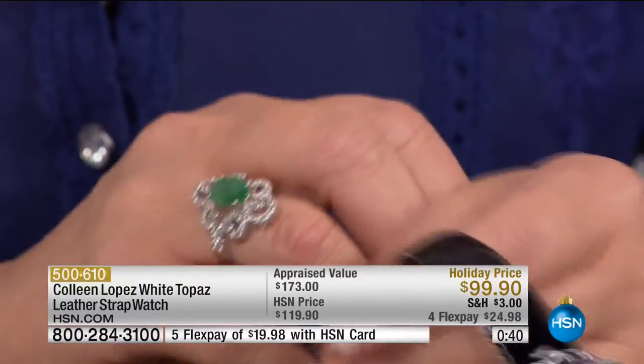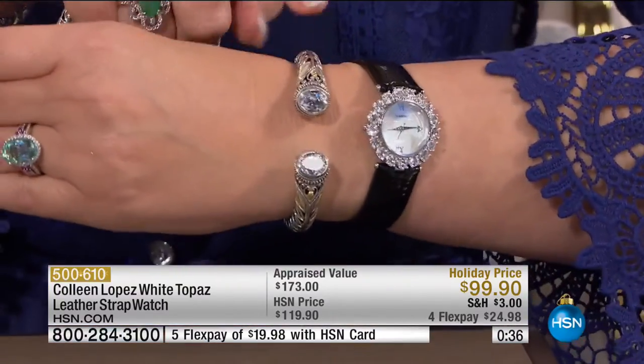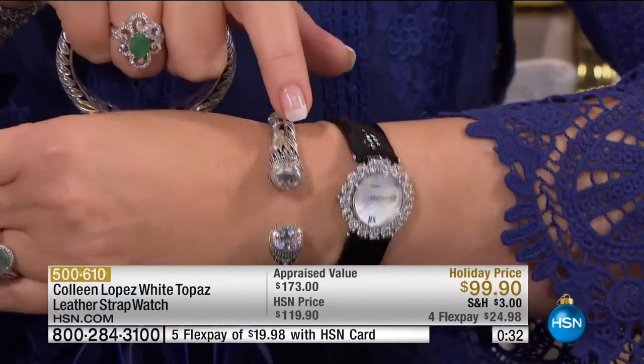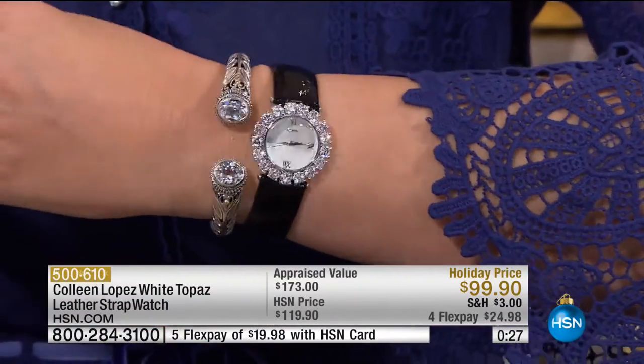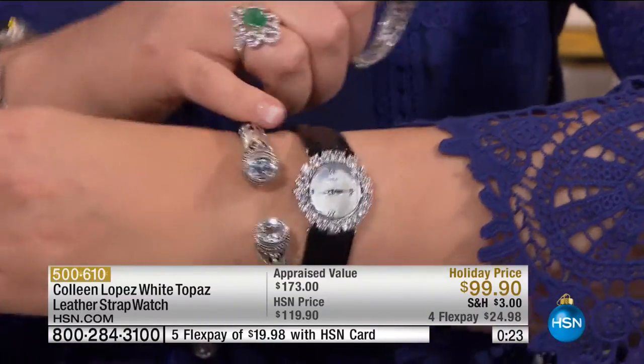I'm going to show you next to, this is one of the fun ways I like wearing it. This bracelet is coming up next Wednesday. That's our Today's Special, next Wednesday. It's 18 karat gold sterling silver, and this particular choice is white topaz. I love these. I wear it a lot like this. I love these two pieces of jewelry together. They look beautiful.